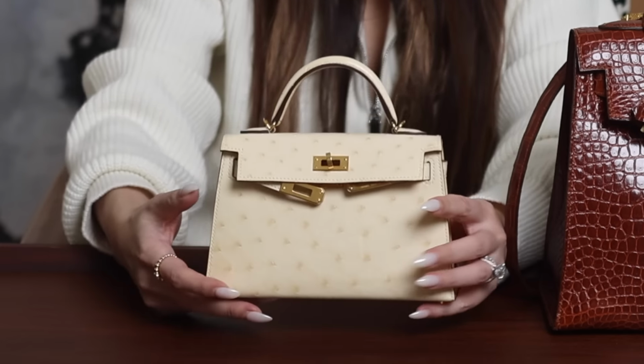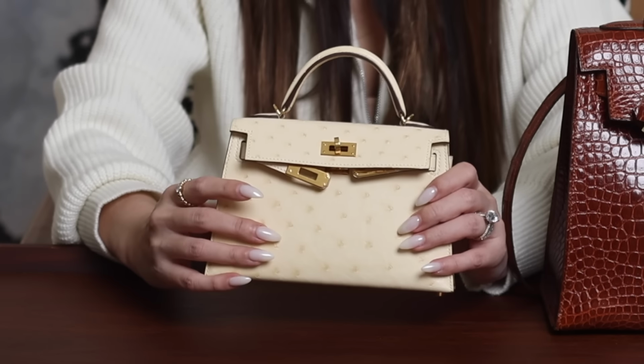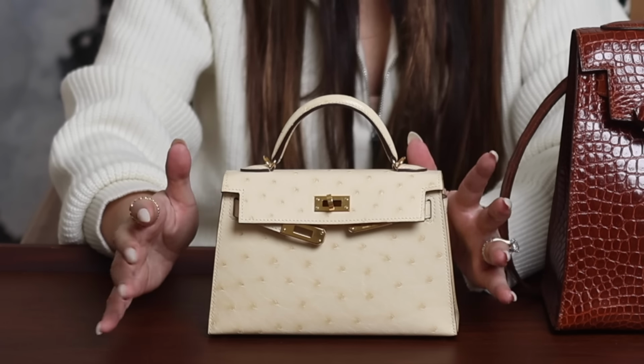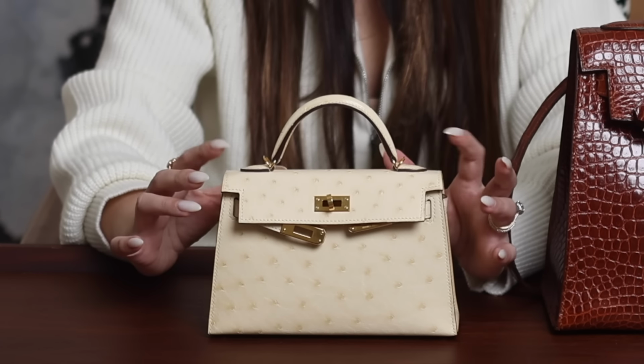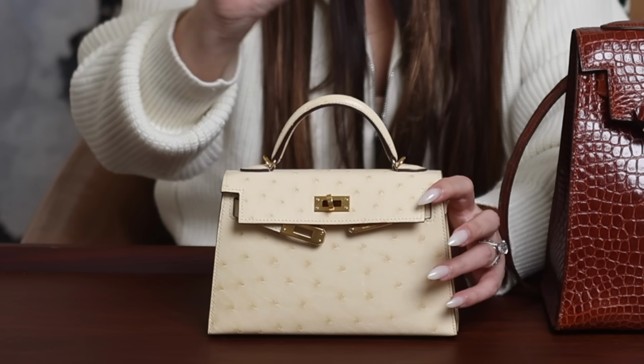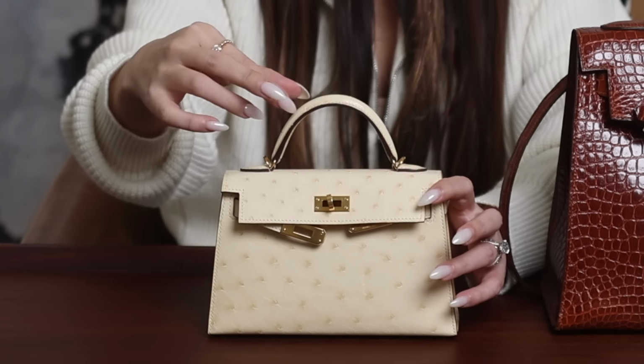And you know what? If you're worried about durability, this is a very durable bag. Plus, it's also water resistant, so don't worry if you get caught in the rain with this bag. Now, with all exotics, they do tend to patina over time, but with ostrich, you do need to be careful, especially on the handle of your bag with the oils in your hands, because it can darken the handle quite significantly with ostrich bags in particular.